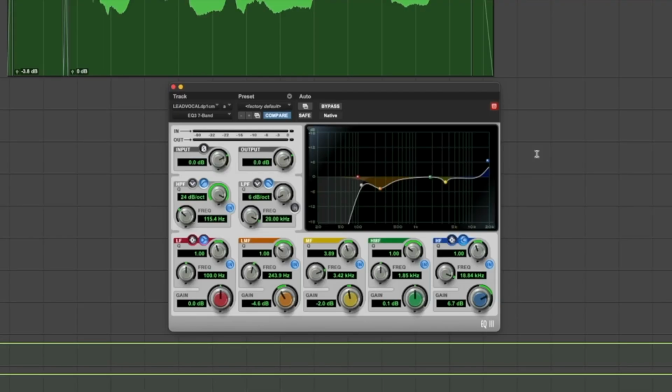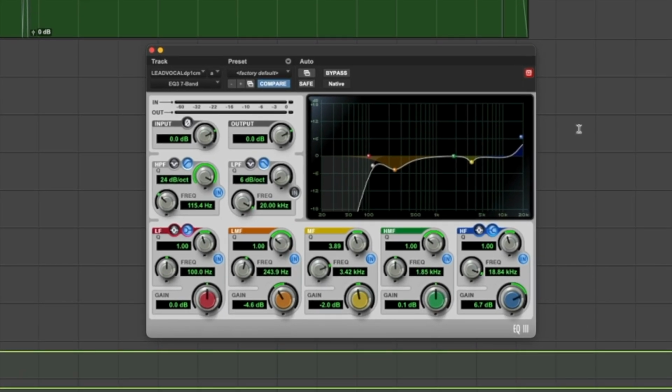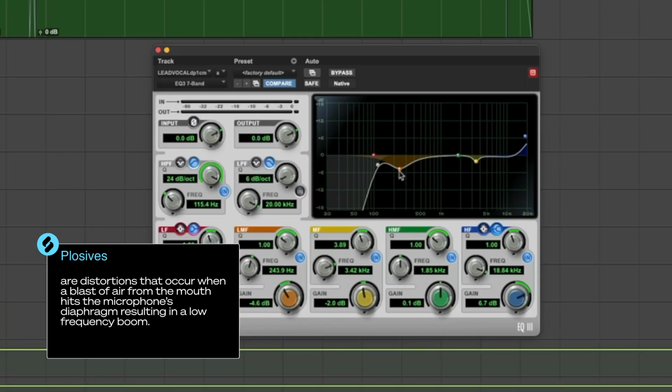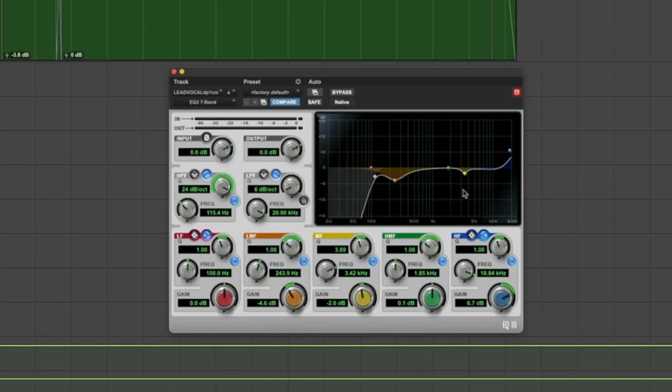First, I'm going to add a parametric EQ. I start off with a high pass filter. I put that on pretty much every vocal recording just to make sure there aren't any plosives, P's, B's, low frequency proximity effect, any of that stuff we don't really want. Then I've added a little bit of a dip in the low mids or the muddy frequency range just to clean it up and give it a little bit more sparkle. I have a tiny dip. There was just a little bit of harshness to my ears in that area.